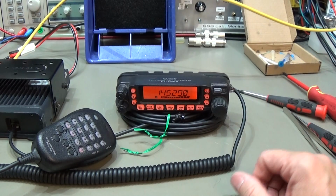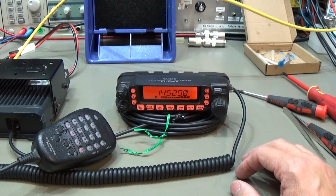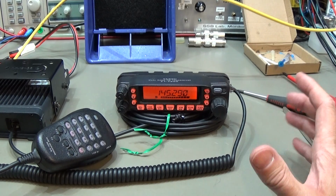So that's it. I stop it here, and we give it back to the old man, and let him operate the radio, and if he is satisfied, fine. If not, then of course we have to change everything.